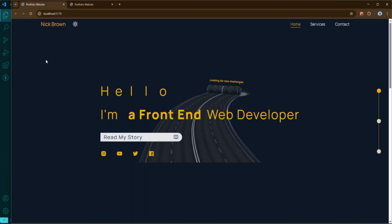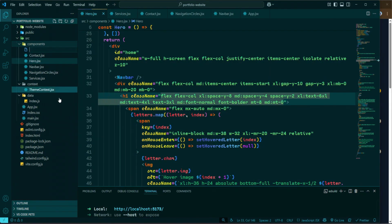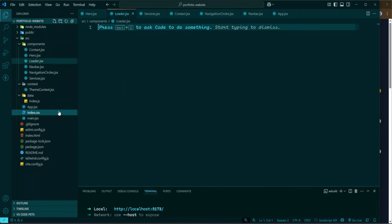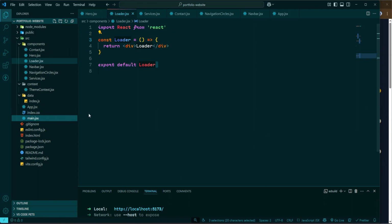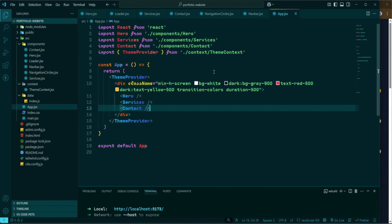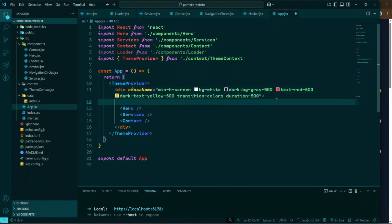So let's go to the VS Code and create a new component. In the components folder, it's going to be loader.jsx. Then we need here our ASCII shortcut. Let's go to the app.jsx file, import the loader component. We need here Loader, and we have to pass here down.